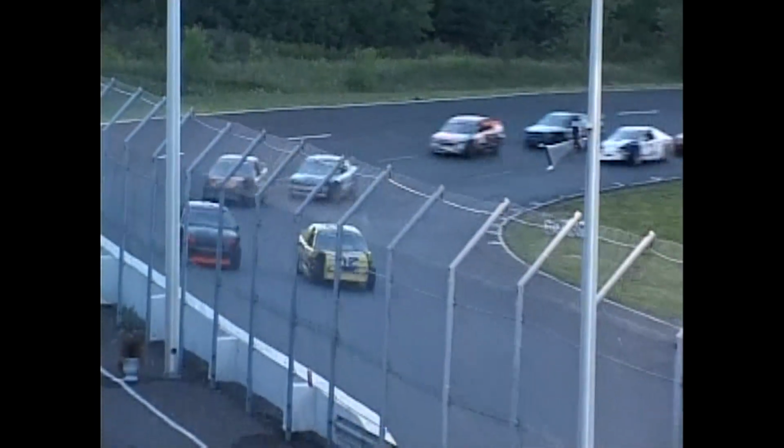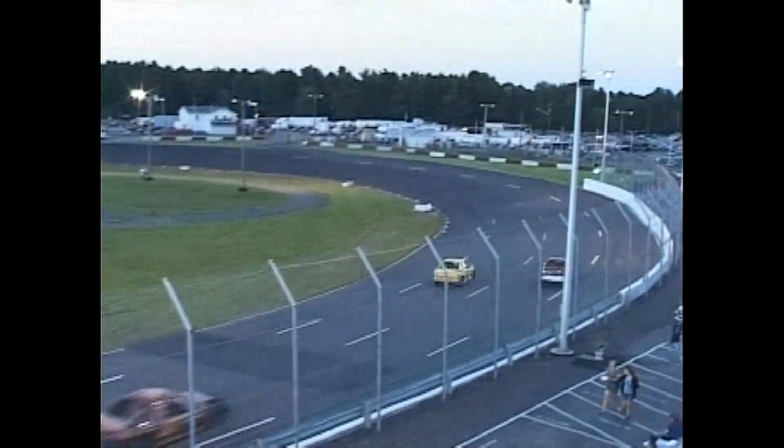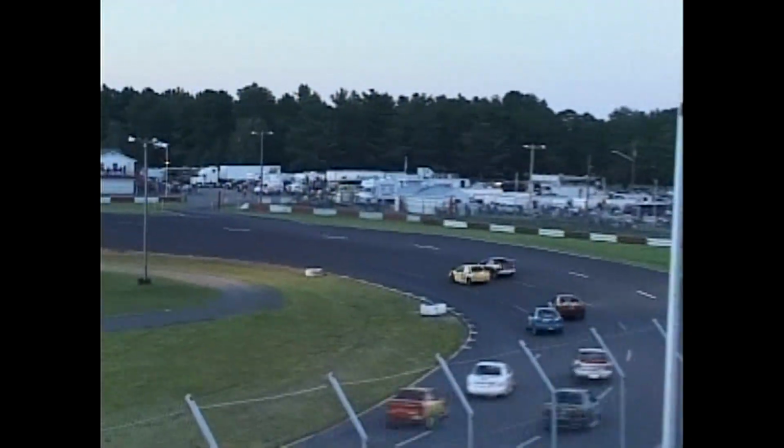He does have a nose in front now as they come off turn 2 and headed up the backstretch. Collins coming right back on the inside on the bottom of the racetrack. Now LeVere powers into turn 4. Sticks his nose in front once again, but Collins will not go away on the inside. They remain together. Collins had the nose in front that time at the stripe.